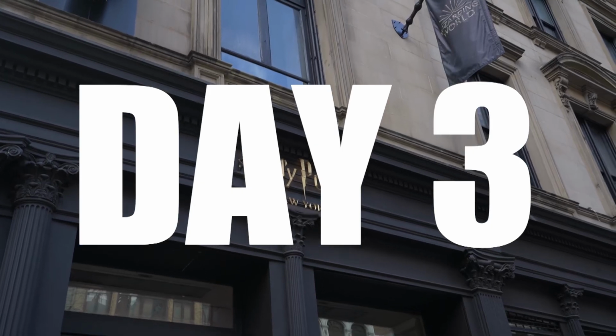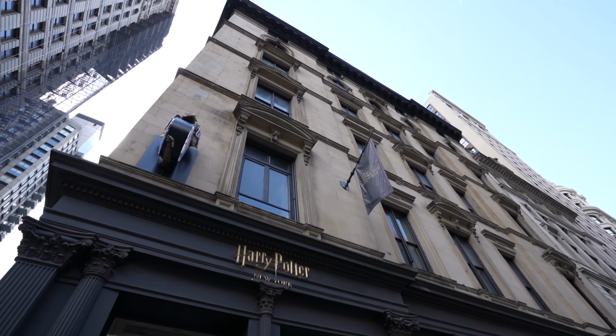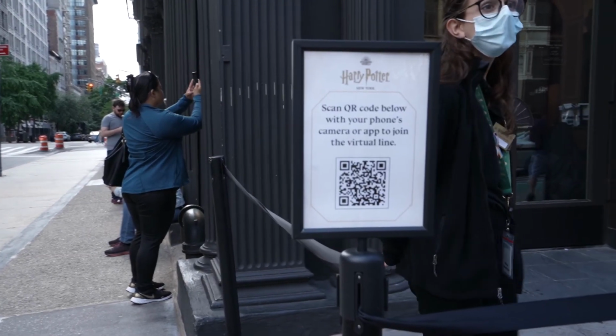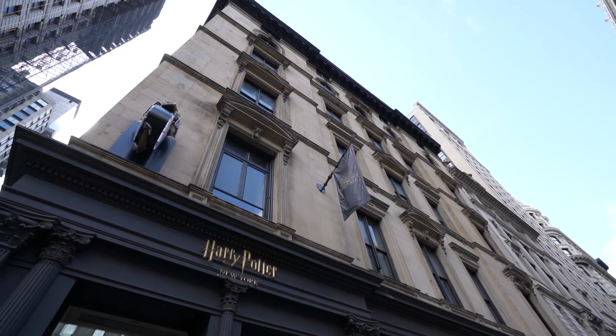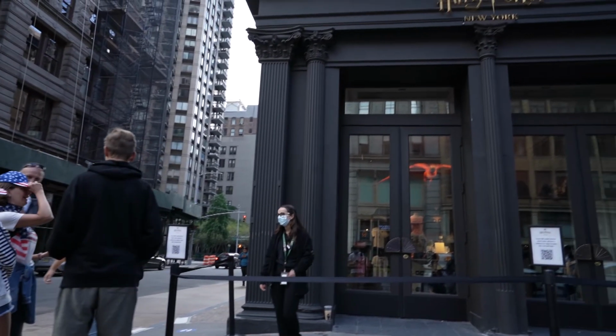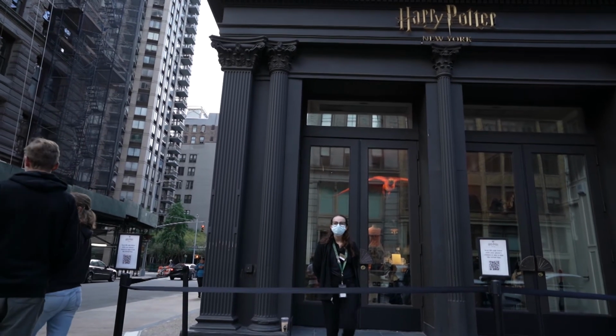The next morning started with an attempt to experience the newly opened Harry Potter flagship store. We knew that we had to wait in a virtual line by scanning a QR code early in the morning. However, the wait ended up being roughly 2.5 hours, and we already had plans later in the day. Nevertheless, we got a spot to see if we would be notified earlier.